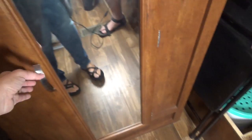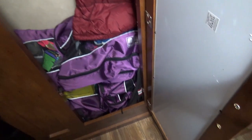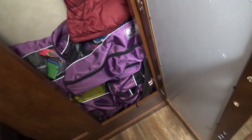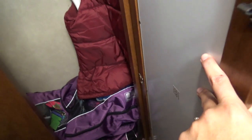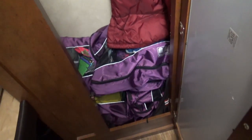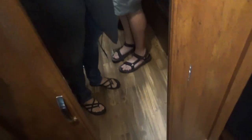Last but not least is Miss Addie's closet, which is probably a mess. But she's got purple packing cubes, and they are all in there. During our dry run a few days ago, we all tested out our cubes, and I think it helped keep things a little tidier. Even though it might look sloppy, it's way better than it was. So, I think that's it.